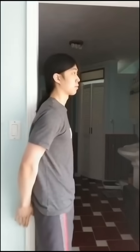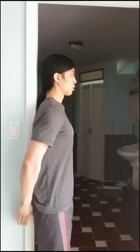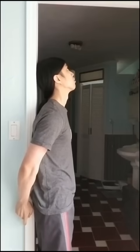Simply find a door frame and press your back, hips, and feet as flat against it as possible. Stretch your shoulders back to grab the frame with your hands. Now simply touch the back of your head to the door frame. For many people just starting out, they'll have to arch their neck like this. Try to avoid this and keep your neck as straight as possible.